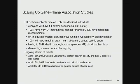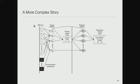Or just wait for it. You can have models like this that say, we have some environmental contributions and a bunch of different genes which affect the expression of a bunch of different eQTLs, which cause a bunch of clinical traits, which cause changes in a bunch of reactive RNA, which cause comorbidities, right? So the approach that they take is to say, well, we can generate a large set of hypotheses like this, and then just calculate the likelihood of the data given each of these hypotheses, and whichever one assigns the greatest likelihood to the data is most likely to be the one that's close to correct.